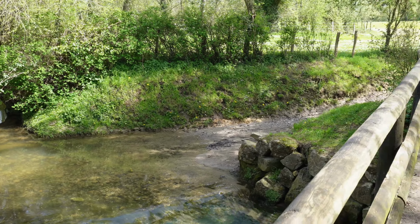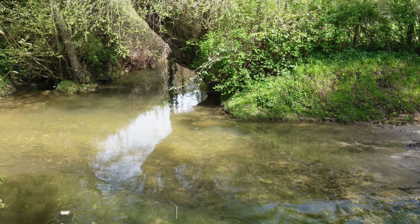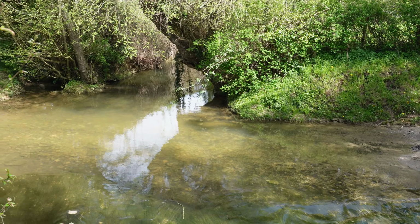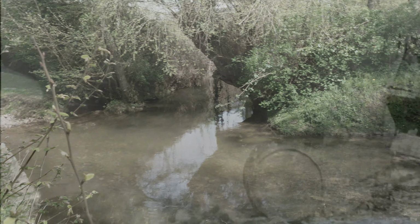This quiet setting was actually a hell on earth in August 1944. What you are looking at is the escape path of the Germans out of the Falaise Pocket. This is part of the corridor of death.